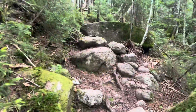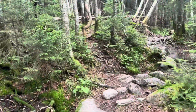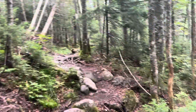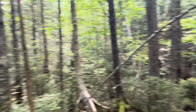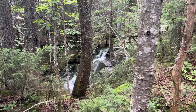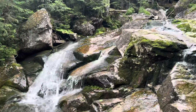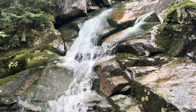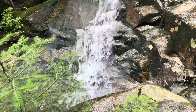If I go up here, maybe we circle around. Well, you can see it through the trees. Not great, though. We shall see. See what else we have. Okay, this is definitely one of the nice waterfalls. Gotta believe it. And then it goes further, I think.